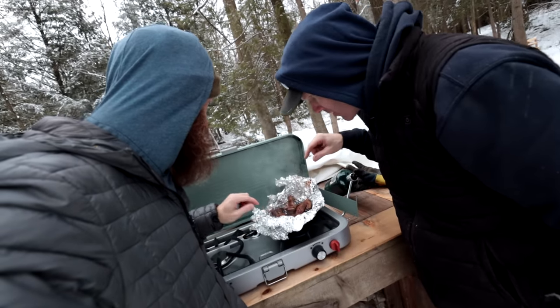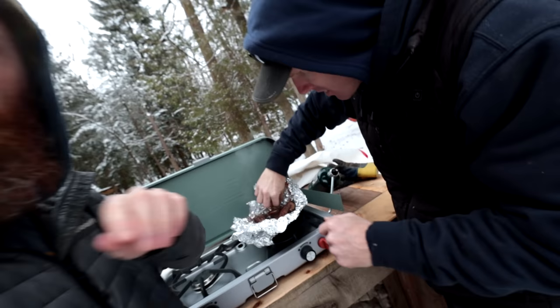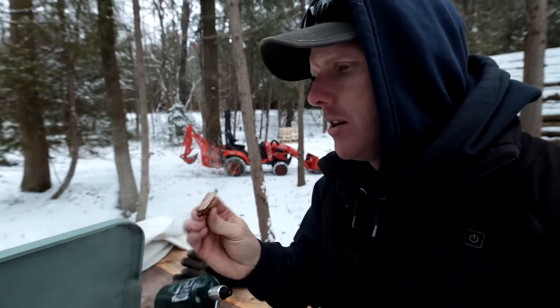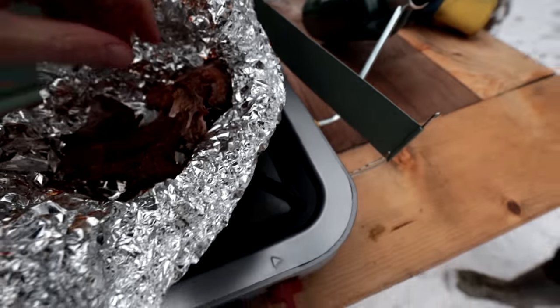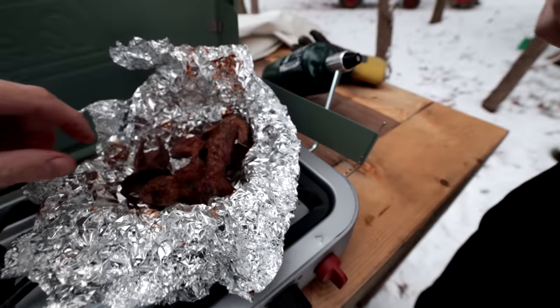All right, grab a leg, pull that, see if that leg pulls off. Itty bitty leg. Oh, it falls off the bone. That's delicious. Cherish every bite, every morsel of that tiny red squirrel. That's really good. Is it tender like chicken wing tender? It's better than chicken wing tender.